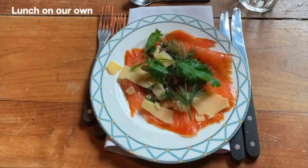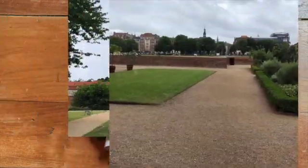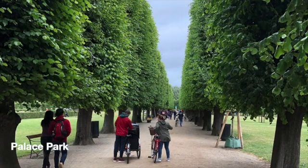After exploring downtown Copenhagen, we had a typical Danish lunch on our own. The 17th century Danish ruler Christian IV felt that Copenhagen Castle was hopelessly old-fashioned, poor fellow, so he built a small summer castle in the Dutch Renaissance style as his pleasure retreat. The walk to the castle was a pleasant stroll through the palace park.